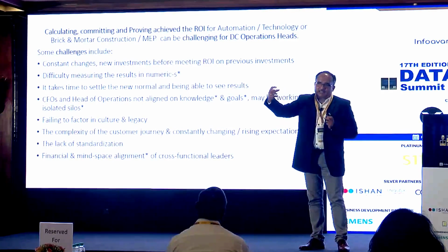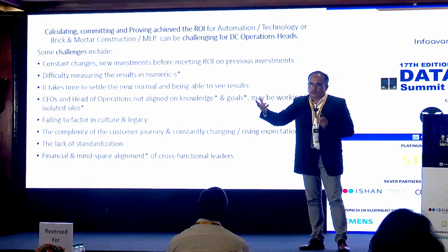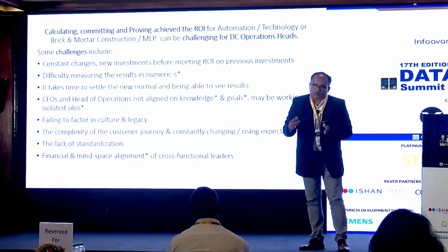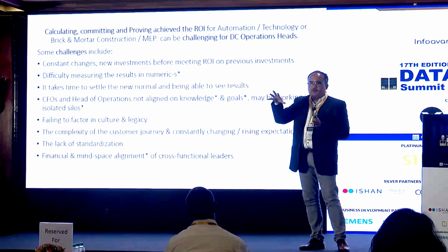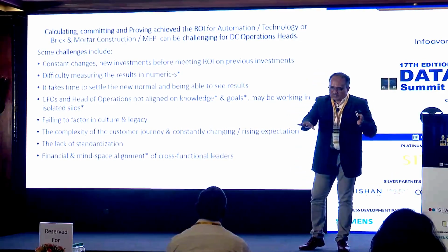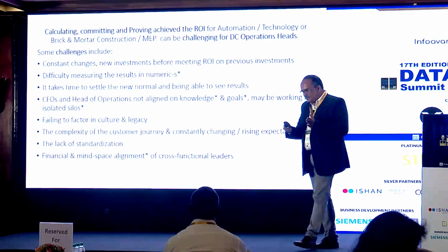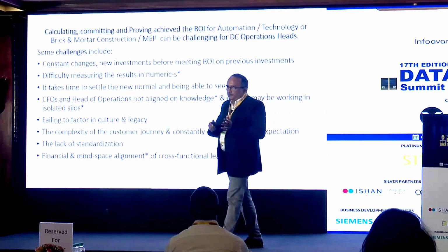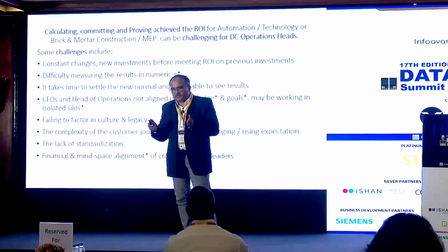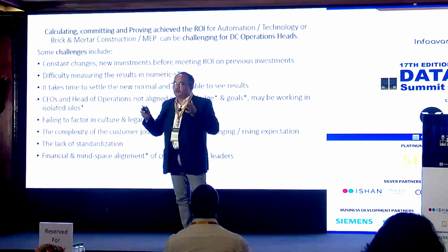Now this change comes from macros, which is beyond your control. So as I said, midway, either you may have to augment, you may have to put in more funding because there is some change in the environment. You have to go back to the CFO. He doesn't understand this. So this is very, very crucial, that what happens and how do you convince your finance managers about an investment which needs augmentation, enhancement midway.